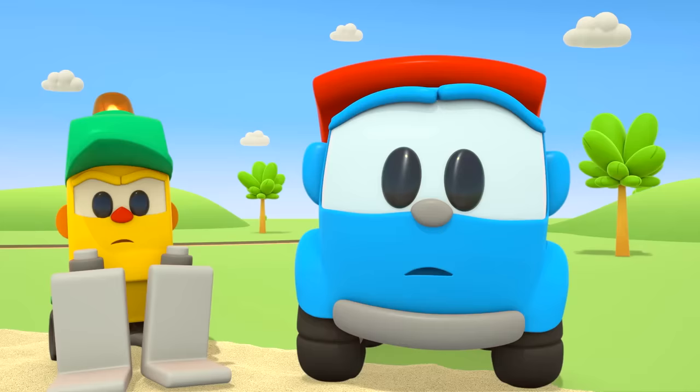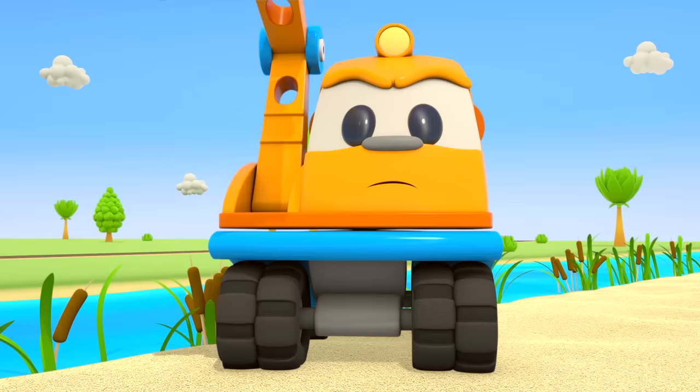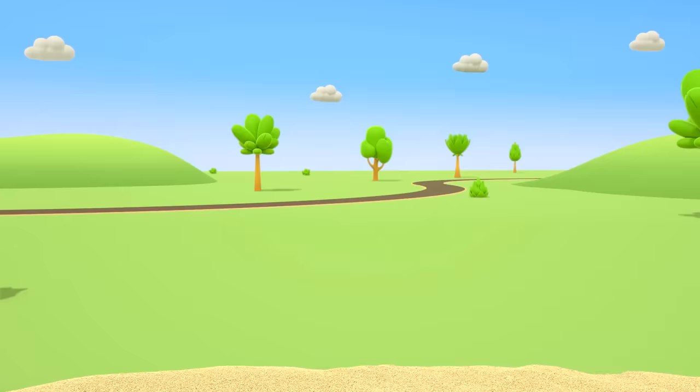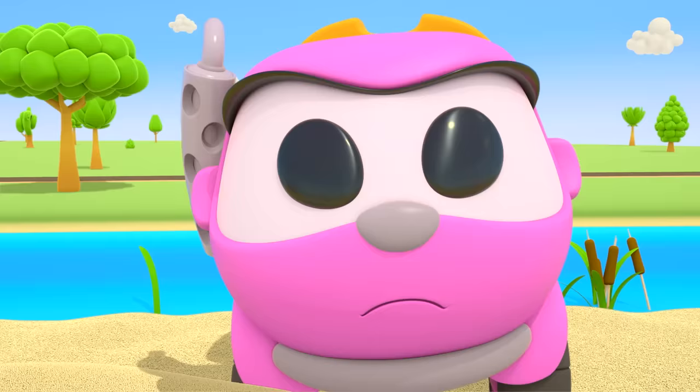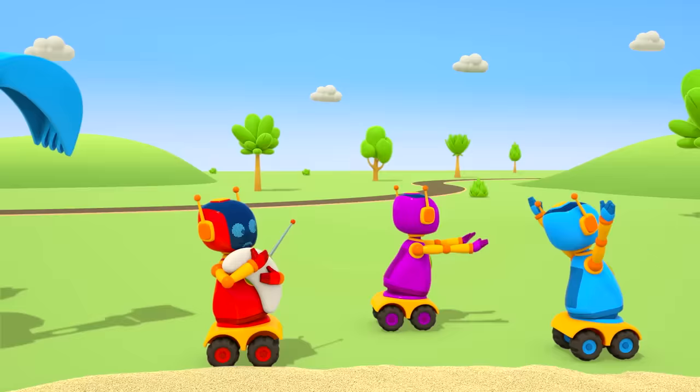Have you hurt yourself? The robot's okay, which is more than you can say for the sandcastle. Just you wait till I get my hands on you. Scoop is very angry. Come back, you. Don't get mad, Scoop. Stop chasing after the robots. Hey, you, that won't do any good. Let's fix it. Now there's a good idea.